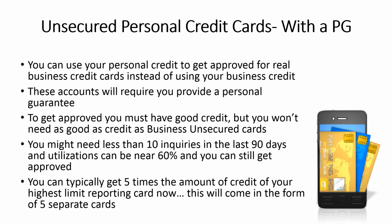Then there's personal cards where you can get with a personal guarantee. Also, they report to the consumer credit reporting agencies, not the business, so you can't build your business credit in the process. But the benefit is it's more lenient to actually get approved. So these are closer to the credit cards you'll normally see out there in places.